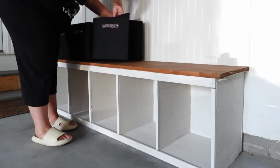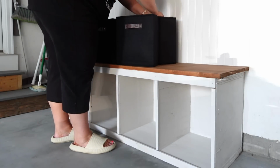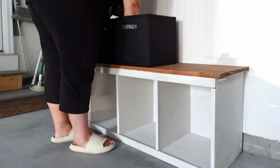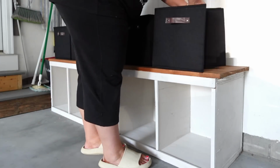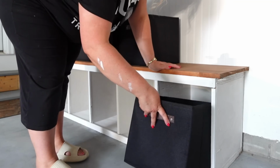And I wanted a dark color. I knew that these would be getting dirty. They were going to have cleats and boots and that kind of thing in them, so I didn't want anything light colored. And I loved that these had the little faux leather handle as a great little detail.